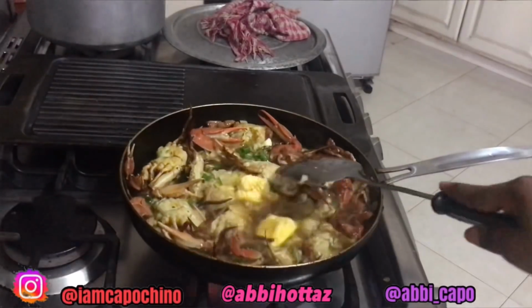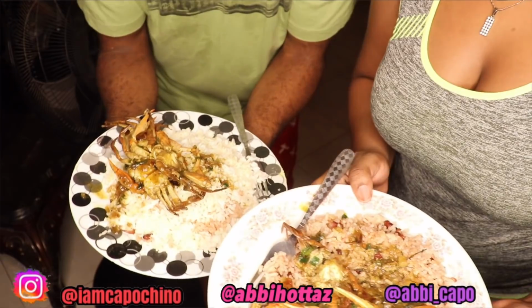3, 2, 1. Well guys, I've finally finished with the food. We're hungry at night. But look at it. Put it on a plate. You don't know about white rice and crab. I eat rice and peas. This is from Sunday, and today is Tuesday. I'm not going to say how long I've had mine for.